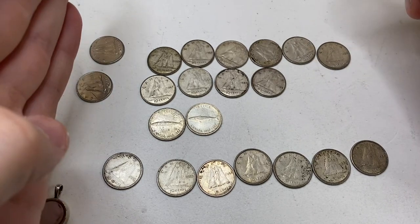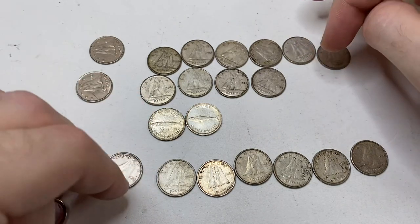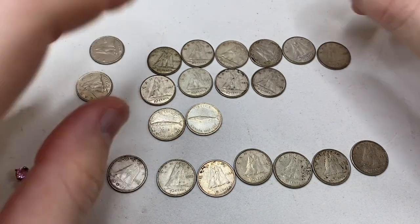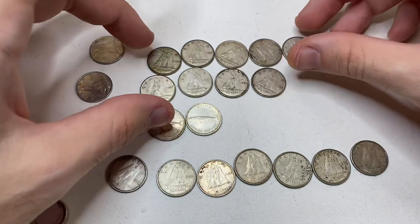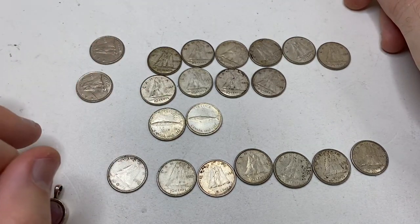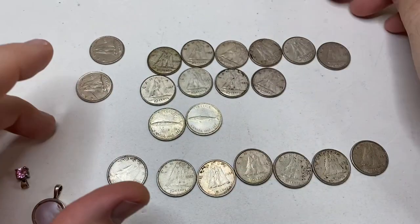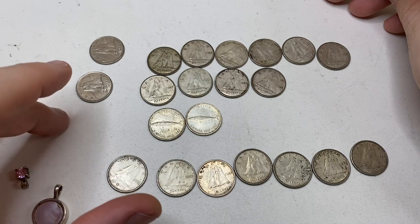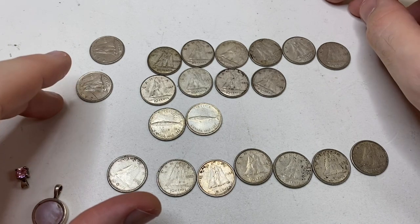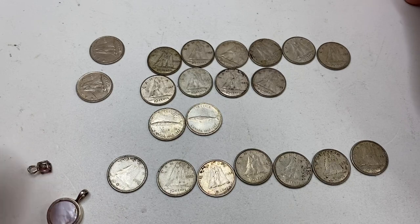So, I got these for face value. I did the scrap calculation. As of today, these I called half silver, these 80%. Comes to about $25, $26 Canadian. Just scrap value in silver. Now, I don't think any of these coins would get a premium, but still, just for going to the thrift store, these are a better haul than these, in my opinion.